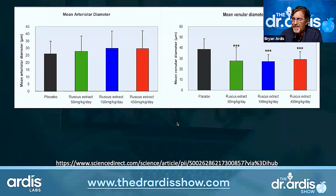If you look at the next chart, the bar graph, it says mean venular diameter. That means the average vein diameter. And you need, everybody with varicose veins, spider veins, or the images I showed a minute ago, if you have venous disease of any kind, your veins are too big. They need to be shrunk down or constricted. And you're going to see here, the placebo group, the size of their veins at about 40 nanometers. Then look what happens when they gave them 50 milligrams of butcher's broom. It went way down to like 25 nanometers. The width of those veins, it shrunk a lot. Oh my goodness, by like 20%.